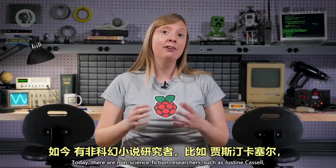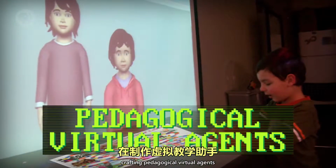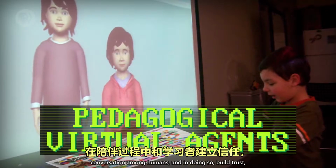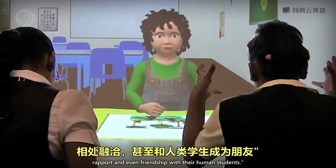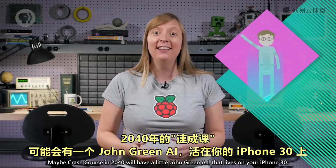They can detect what she knows and how she's feeling and give just the right feedback and support to help her learn. Today, there are non-science fiction researchers such as Justin Cassell crafting pedagogical virtual agents that can exhibit the verbal and bodily behaviours found in conversation among humans, and in doing so, build trust, rapport and even friendship with their human students. Maybe Crash Course in 2040 will have a little John Green AI that lives on your iPhone 30.